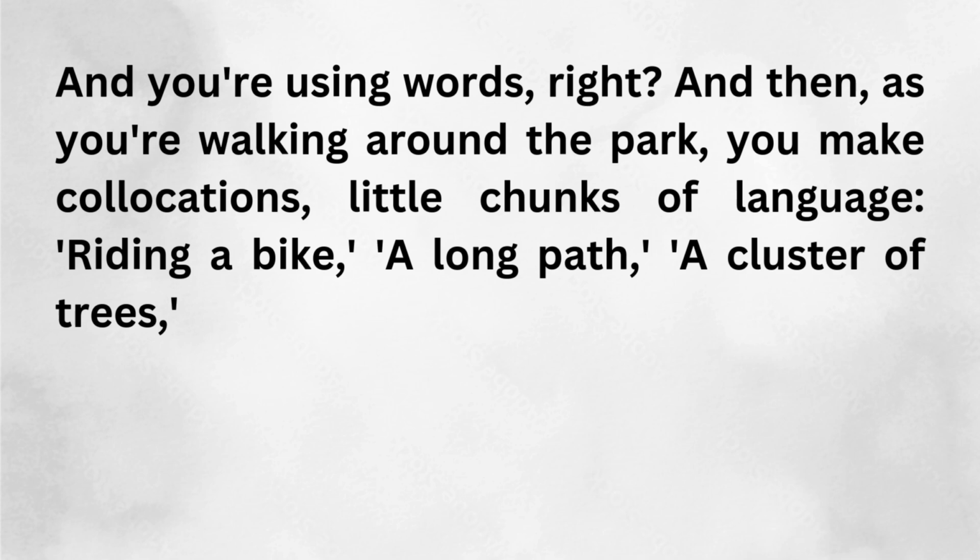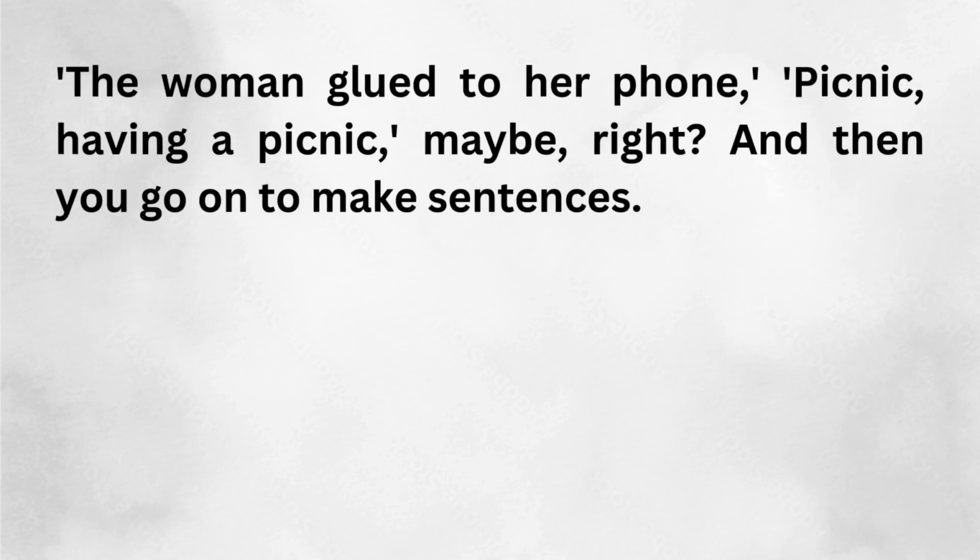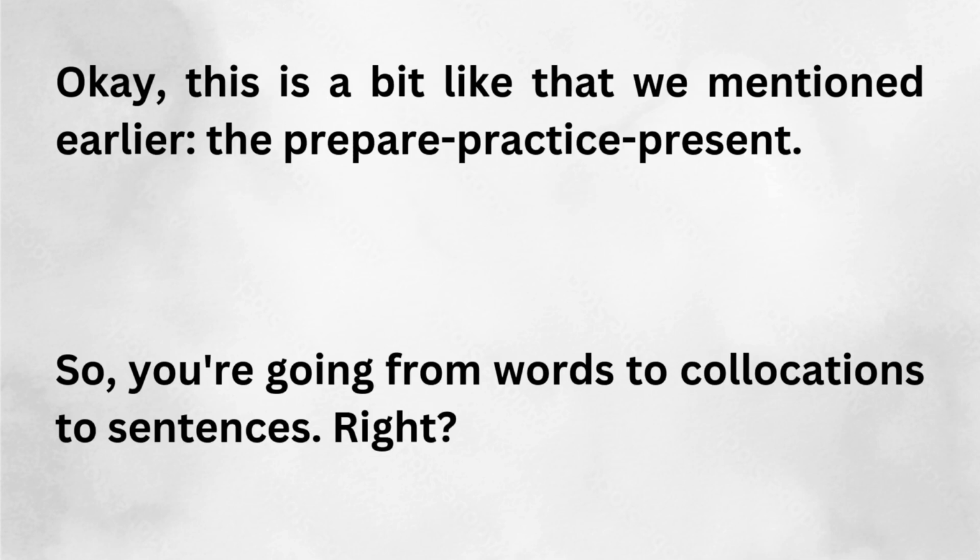And then, as you're walking around the park, you make collocations, little chunks of language, riding a bike, a long path, a cluster of trees, the woman glued to her phone, picnic, having a picnic, maybe, right? And then you go on to make sentences. Okay, this is a bit like that we mentioned earlier, the prepare practice present. So you're going from words to collocations to sentences, right?